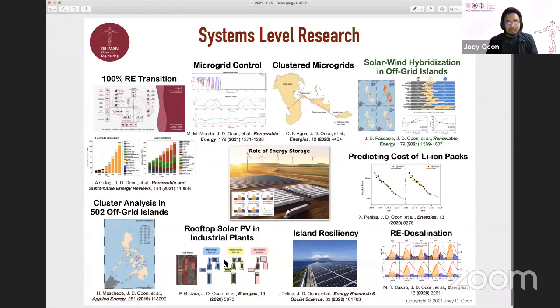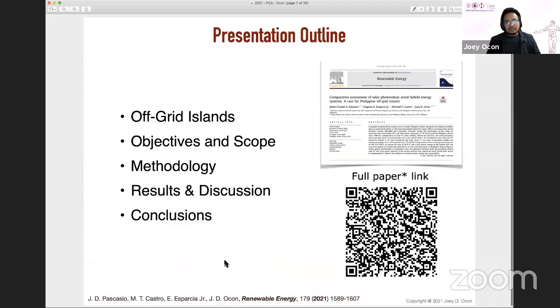Outline of the presentation, I will provide a short context on the situation of off-grid islands. We'll look at the objectives and the scope of the study, and which islands were studied. I will discuss the methodology that we've employed, the results and discussions, and the insights that we can draw from the results of this paper. If you're interested in reading the full paper, I invite you to download the paper using this QR code. It's available in Elsevier's Journal of Renewable Energy.